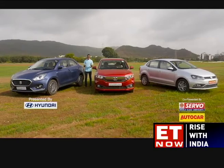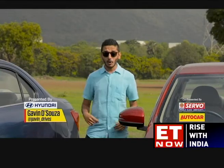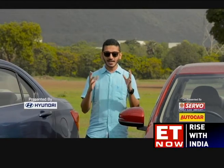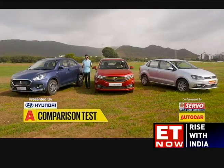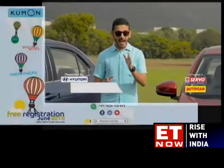Compact sedans have really come quite a long way in the last 10 years, haven't they? They started out as a means for car makers to take advantage of a tax break on cars less than 4 meters in length, but they've grown and blossomed into something you really love to put on your driveway. And I don't mean that just in terms of size and space and the way they look. I also mean in terms of features and convenience.